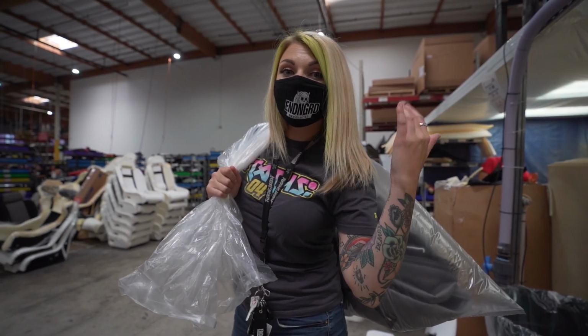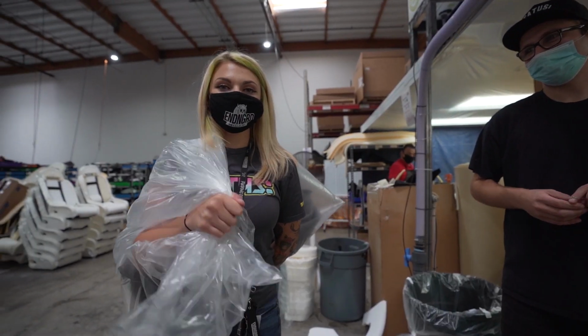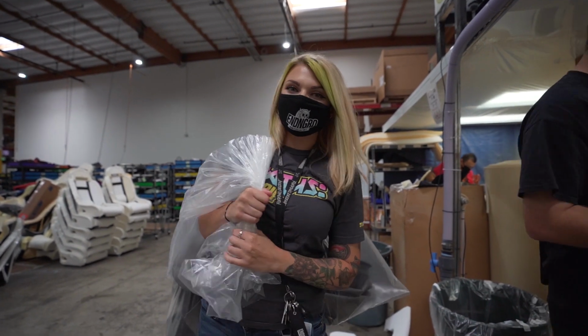And hopefully these seats will get installed later this week. My car will be running next week. Hopefully soon my butt will be in those seats on the track with my Status Racing harnesses being all comfy. Like this. Like that. Like this.